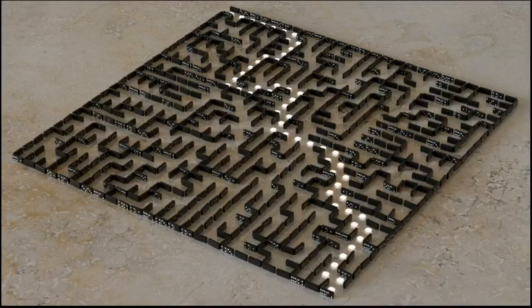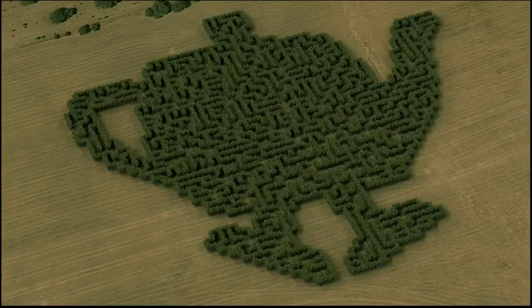Almost there, and done. But of course, everyone knows the best mazes are hedge mazes, such as this walking teapot hedge maze. It's truly amazing.